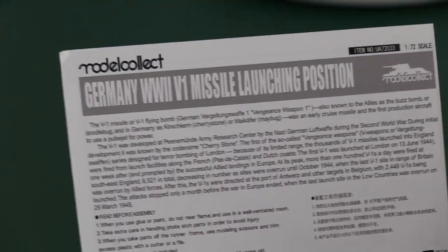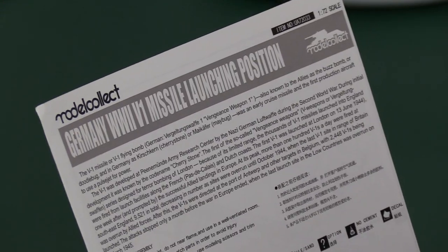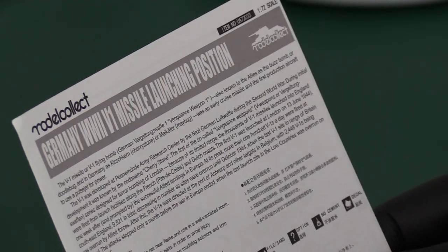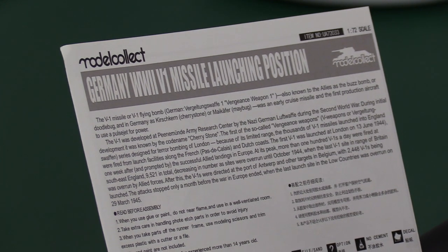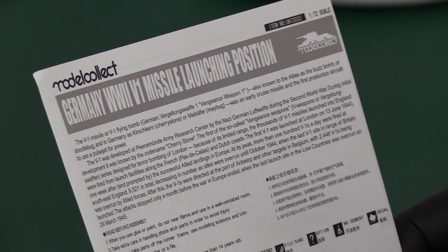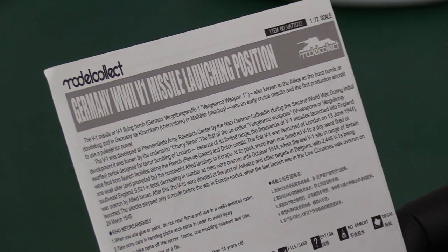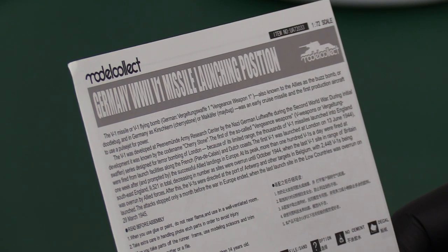And on the other side, back a bit. On the other side, we have basically a sprue guide, and it says the V1 flying bomb, vengeance weapon, also known as the buzz bomb to the Allies or the doodlebug. And in Germany, the Cherry Stone, or Kirschkern, or Maikäfer, Maybug, was an early cruise missile production aircraft, the first production aircraft to use a pulse jet for its power. Developed at Peenemünde, the Army Research Centre, by the Nazi German Luftwaffe during the Second World War.